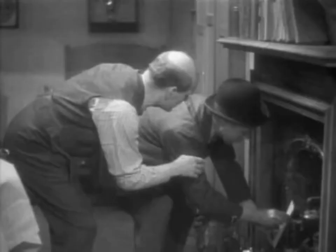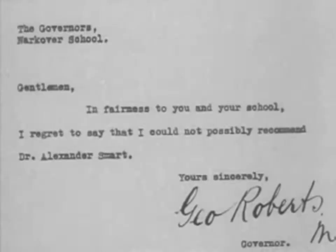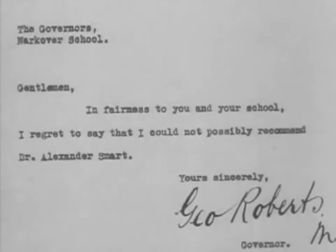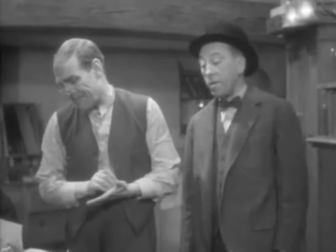What are you going to do? Oh, I shouldn't do that. No, that's opening it. Maybe the governor wouldn't want me to... He wouldn't want me to see what was in it, you see. Gentlemen, in fairness to you and your school, I regret to say I could not possibly recommend Dr. Alexander Smart. Oh, didn't even put the M.A. Not much of a stepping stone, is it? No, I think stumbling block is more like it.